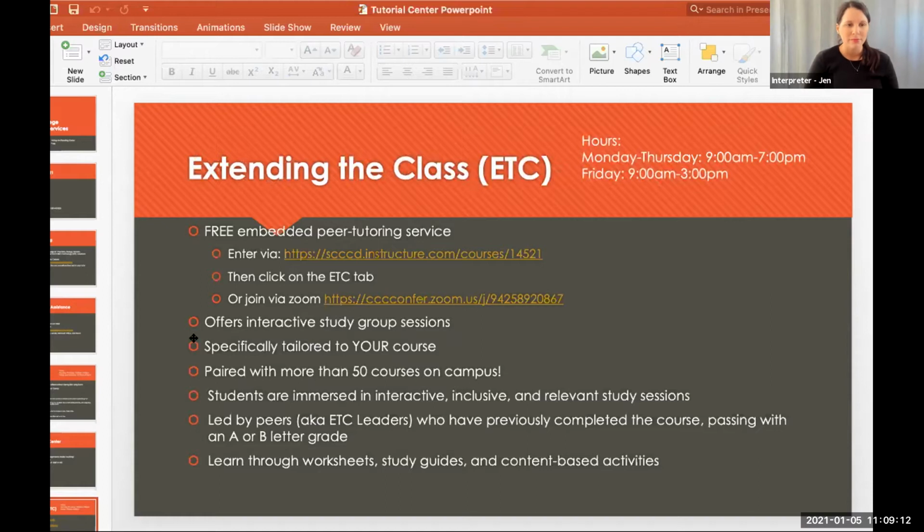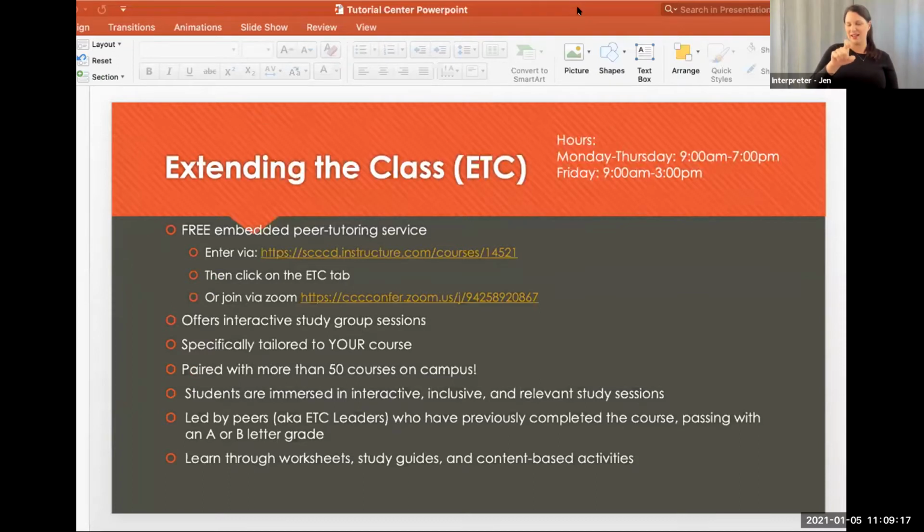Another program that we offer is Extending the Class. They're going to be open from 9 a.m. to 7 p.m., Friday, 9 a.m. to 3 p.m. This is similar to the embedded math tutoring. So the subjects are going to be chemistry, biology, history. They offer a wide array of embedded tutors for your specific class and for your specific instructor. They offer interactive study group sessions. And like I said, it's specifically tailored to your course. They have your textbook, they have your syllabus. They know exactly what is going on with that course. So take advantage of it if you have that embedded tutor.